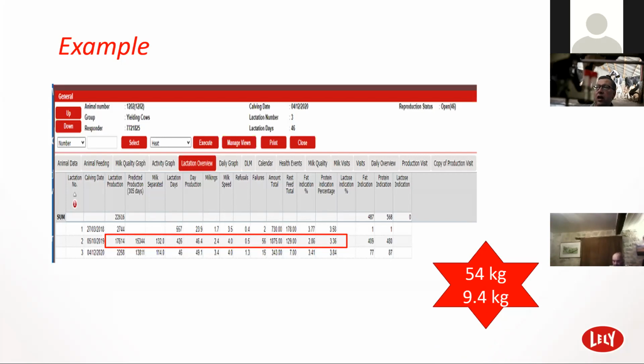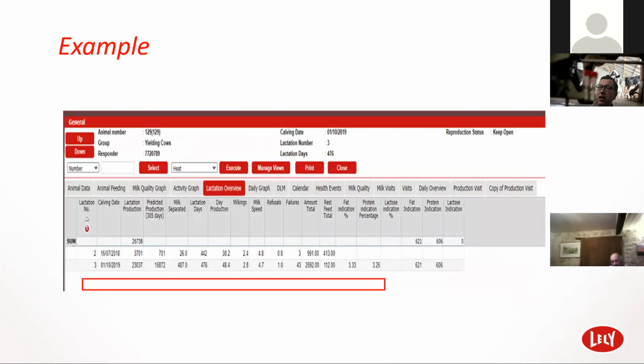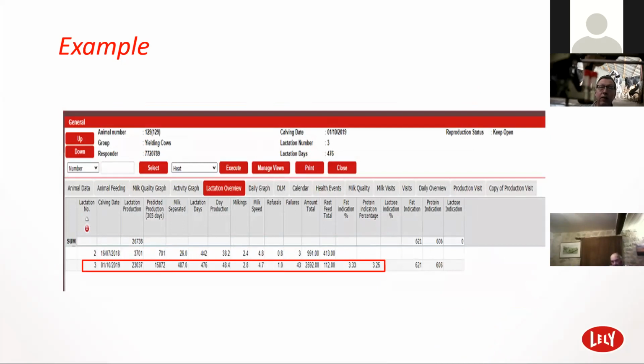Now the last cow was doing 65.5 kilos of milk. As we can see here, she still is doing the same lactation. So 23,000 kilos of milk, at the moment just short of 2.6 ton of concentrates fed for that lactation. Still doing 38 kilo average at 3.3 kilos of concentrates a day.